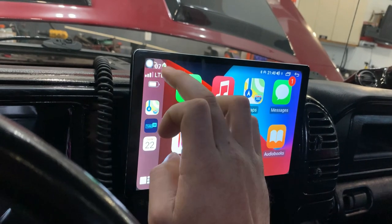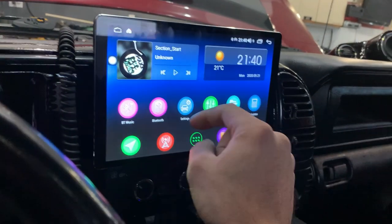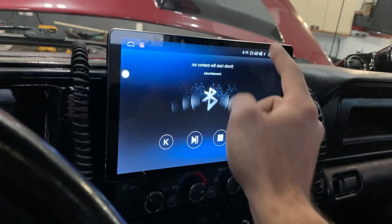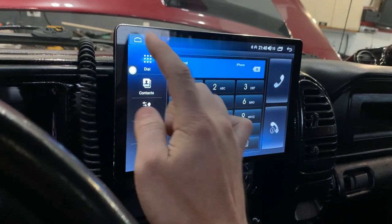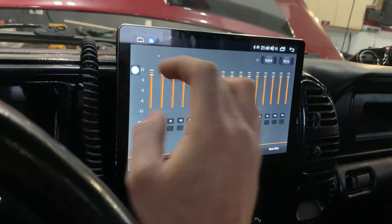But the home button, like everything's on the status bar, right? So if you're in anything else, the bar is always there. It's only CarPlay or Android Auto that this is going to be of effect.